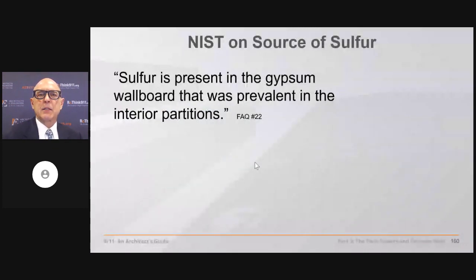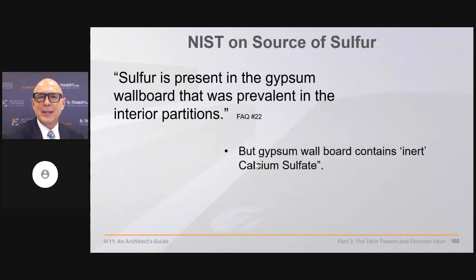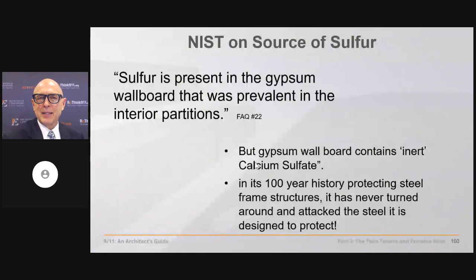Well, they say years later, sulfur is present in gypsum wallboard that was prevalent in the interior partitions. What? Gypsum wallboard has inert calcium sulfate, but it's never in 100 years turned around and attacked the steel that it's designed to protect.